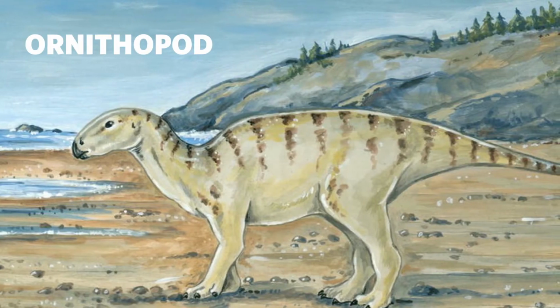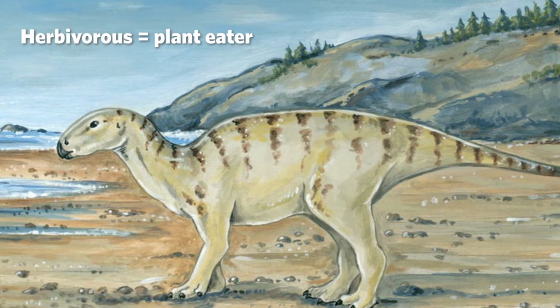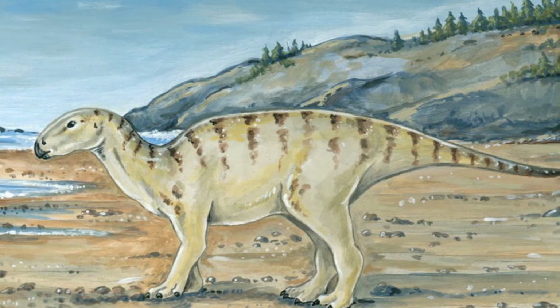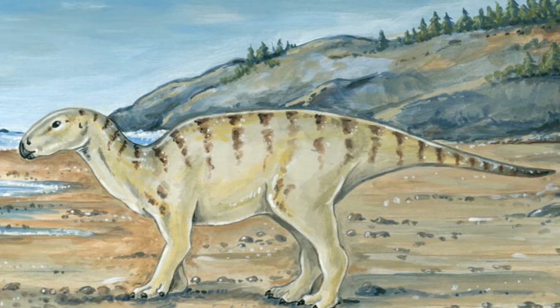We have a pretty good idea, vaguely, what kind of dinosaur it is. We think it's an ornithopod. It's a kind of herbivorous dinosaur. We know by comparing it with other dinosaur foot bones that it was a big creature, 17 feet long, weighing about 1,500 pounds. So a fairly large herbivorous dinosaur. It's just a single bone out on a marine rock.